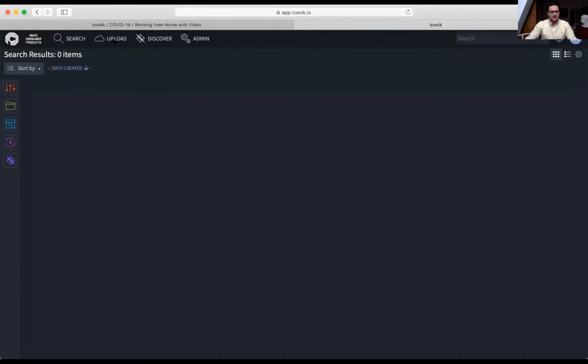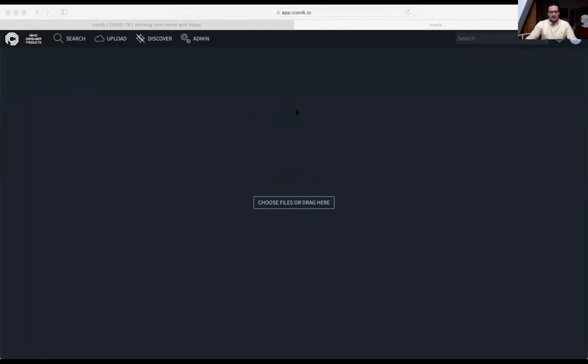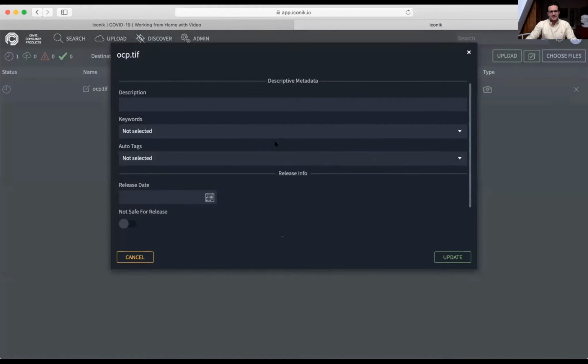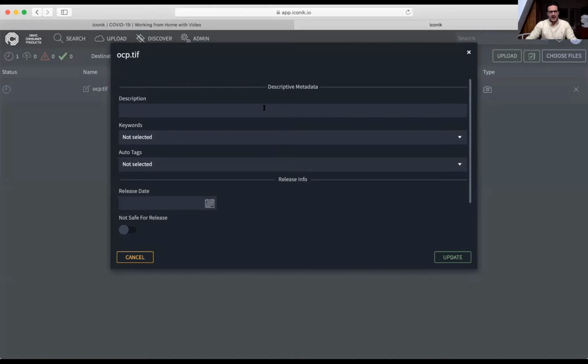And what I'm going to do is head over to the upload section of Iconik. And without having to set up anything right from the bat, I can go ahead and drag and drop a file into Iconik. And we can see it right here. So it's one of our company logos. And before uploading, I can click here and edit metadata, and I can see the fields that Mike just created. And I can add some information before the file gets uploaded.